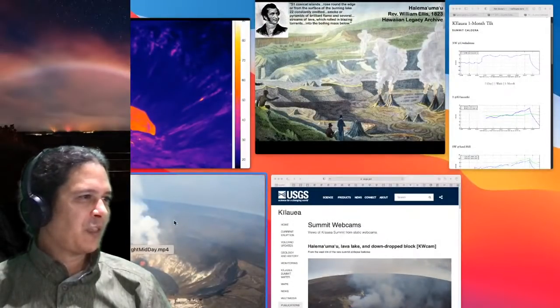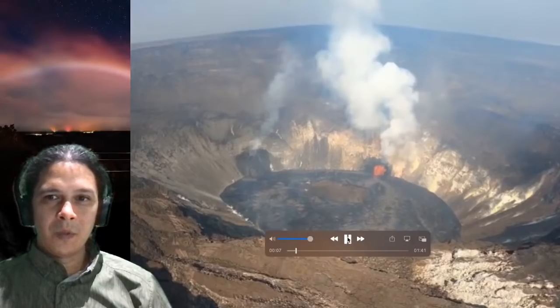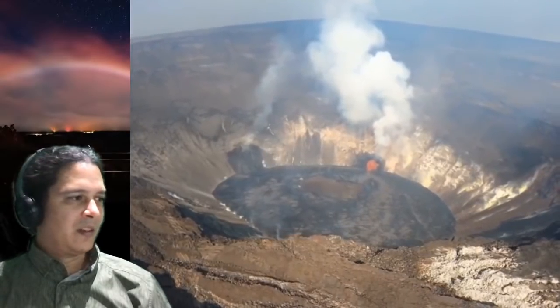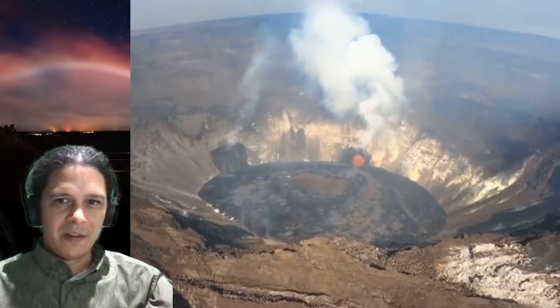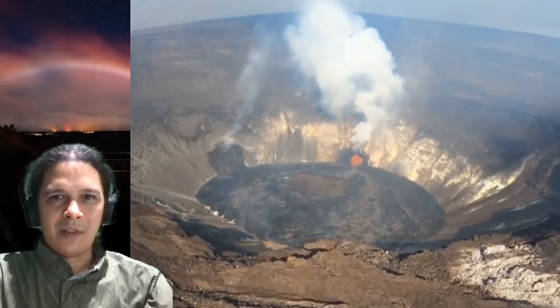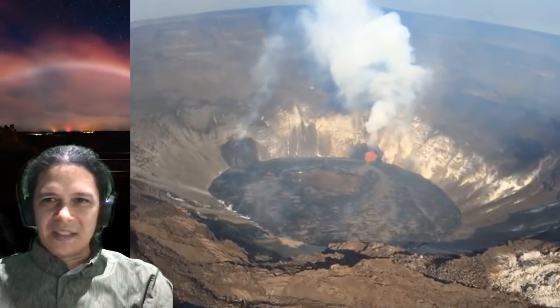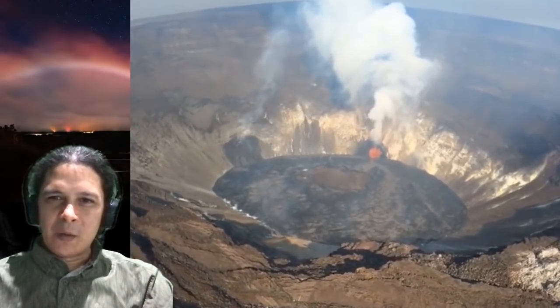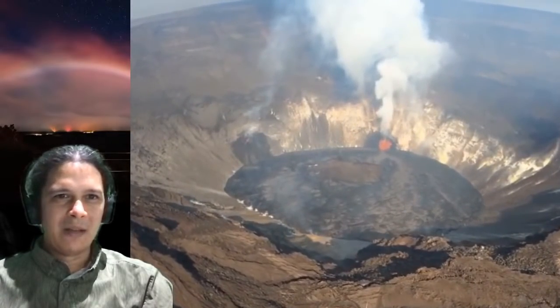So I want to start off by showing you this new USGS video taken of an overflight that happened yesterday. You can see that they're flying across the caldera, looking at the new lava lake. All the gas is coming out of that lake. It's filling in that lower pit. You can see that northern vent, kind of center right, putting out all that gas.